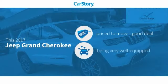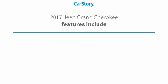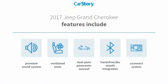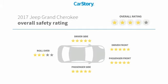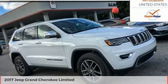Car Story research indicates this vehicle as being priced below the average market price, loaded with features. Features also include premium sound system, ventilated seats, dual-pane panoramic sunroof, hands-free Bluetooth integration, Uconnect system. With these ratings, take a ride in the 2017 Grand Cherokee.